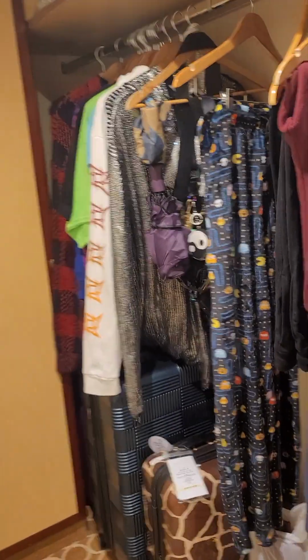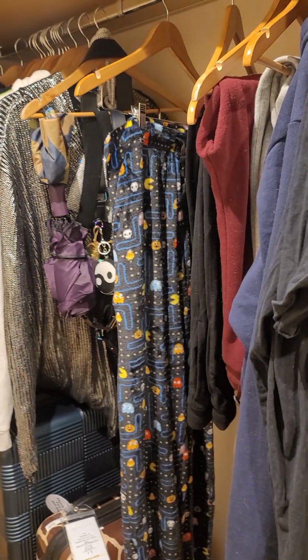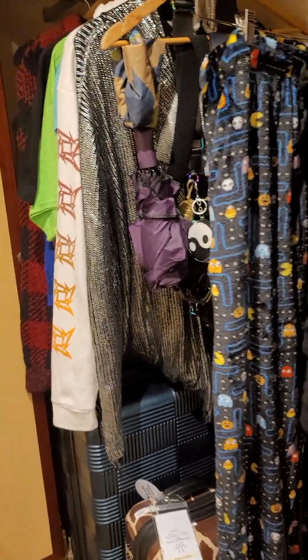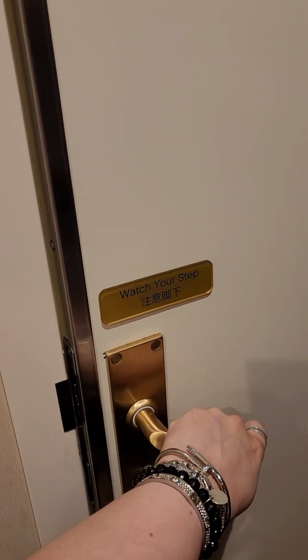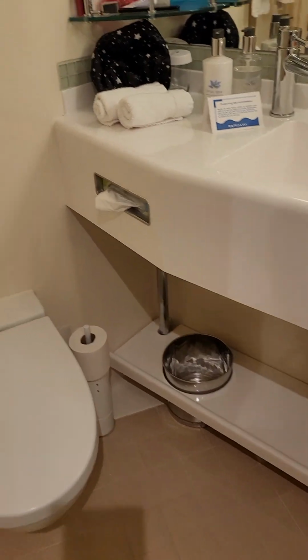I think there were, gosh, like 35 hangers. It's a lot. So plenty. No need to get any more. The bathroom here, watch your step, is for real. It's like high up. It's kind of a weird step down. But it has all the things you would expect. Shower.